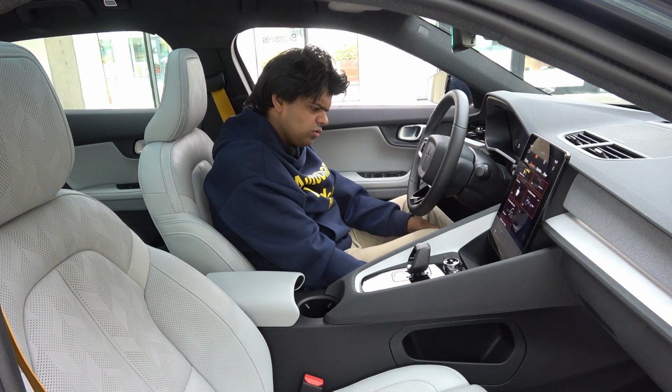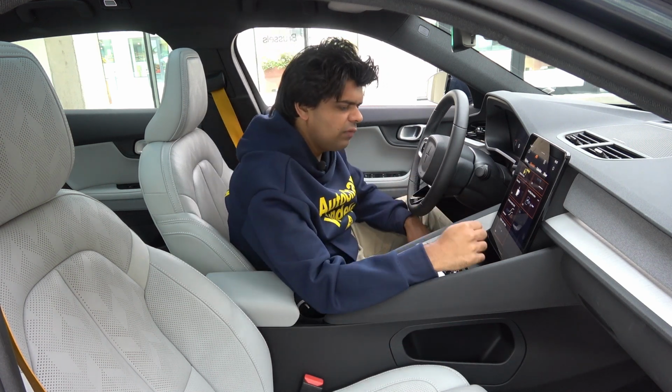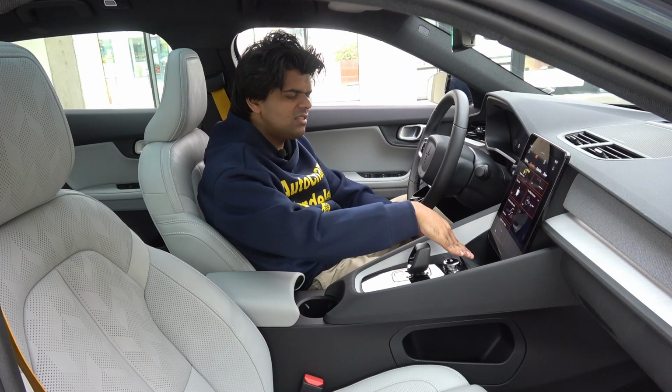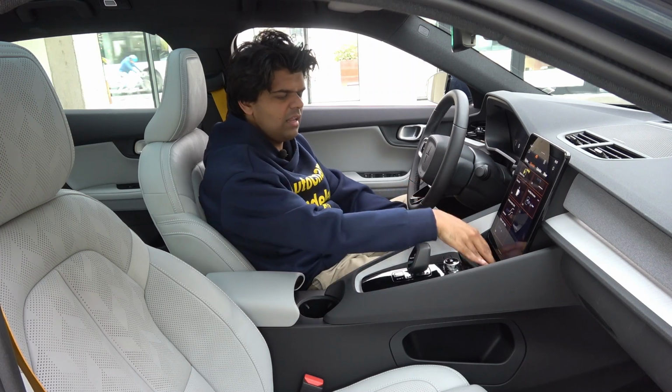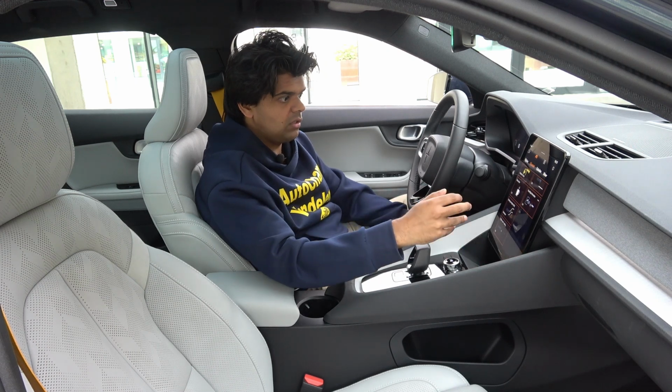Okay, and there's additional storage space hidden underneath here, and I can see it also on the passenger side. It's good. You get a wireless phone charger, but the way it's positioned, it's a bit bizarre. Like, if I had left it there after a long drive, I would have forgotten I left it there. So it's something I have to get used to.